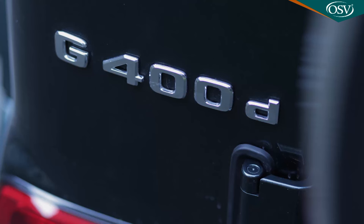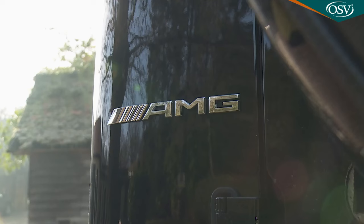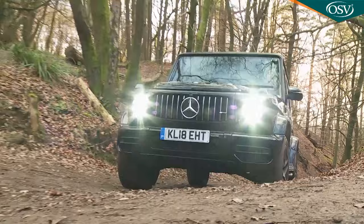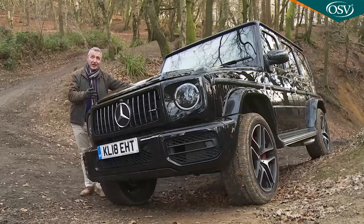Current buyers choose between a straight-six G400d diesel variant or this wildly powerful G63 AMG twin-turbo petrol V8 model. Either way, you get the luxury of a Range Rover with the wilderness capability of a Land Rover Defender, the street presence of a supercar with the sense of a large SUV. In short, as we said, there's nothing quite like the G-Class, and we're going to test it.